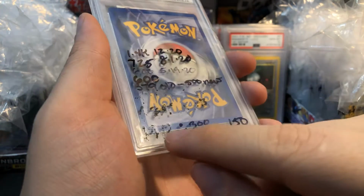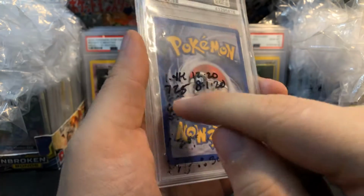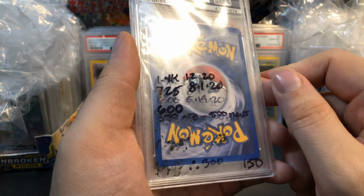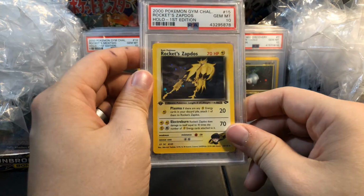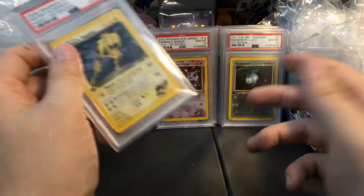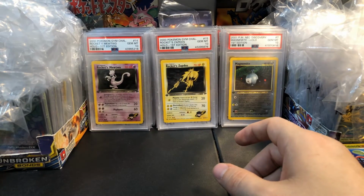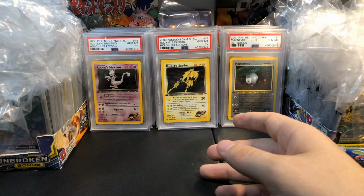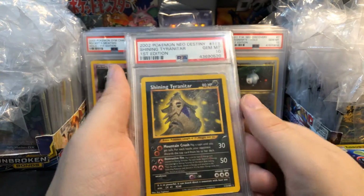I wonder how I made that decision there. I don't know. Anyways, it says there's 150 of these, and that now you can get them for 1.4 thousand. And as a first edition holographic card from the Gym Challenge set, that just seems really low to me. 1,000 seems low. It's a powerful Pokemon. I think Zapdos is pretty cool, but maybe it's just me. Maybe other people don't agree.